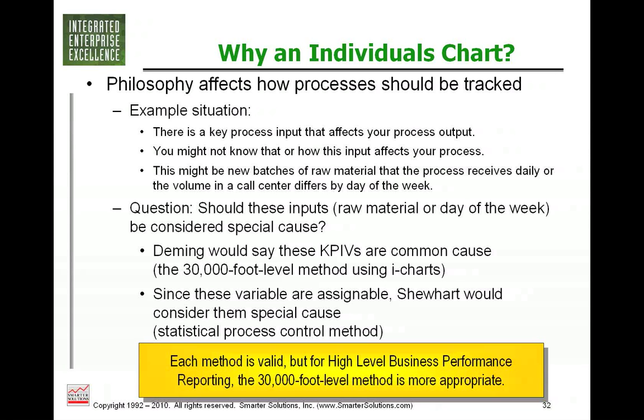Shewhart would say it's a special cause event because I saw the process change when a known input changed. He calls them assignable though. But our Deming view, which we're going to talk about as what we think you should use in performance reporting, what this webinar is about, would say that those are common cause events. I have to change shifts. I have to change raw material batches. I have to work every day of the week. We need to have a reporting method that looks at those as common occurrences, not special causes.